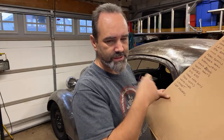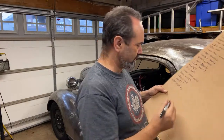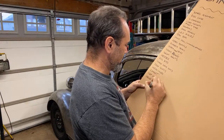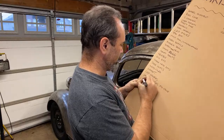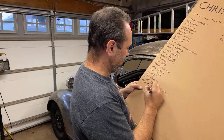Cup holders, logo pinstripe valve covers. I don't really see the point. I'm going to be changing the valve covers over to just the straight chrome ones so that I can put the PCV valve in and the vent. The hood's going to be closed all the time. Is there any point? I'll write it down. And I'll put down PCV valve as well. Okay.